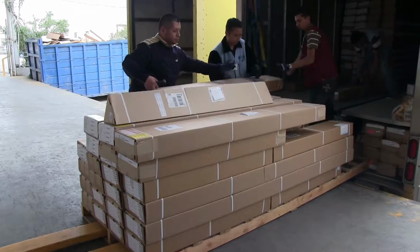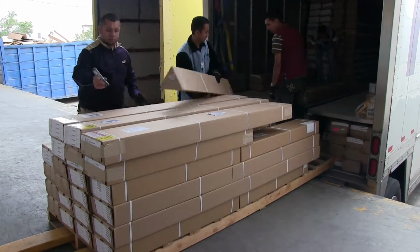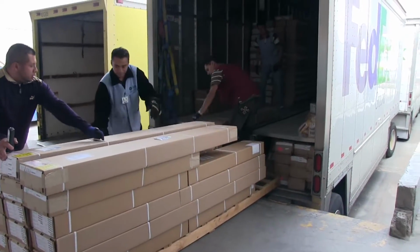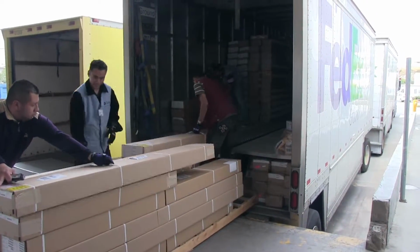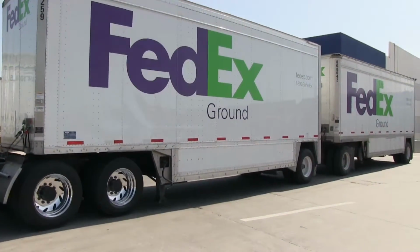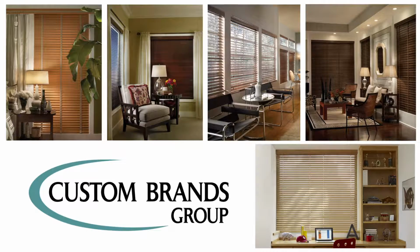Now ready for shipping, each blind is scanned at our dock by a FedEx employee, loaded onto the truck, and delivered stateside. And since the order can be tracked the moment it has been scanned onto the truck, it is easy to monitor the shipment progress. Every day, FedEx trucks transport our finished product directly to customers throughout the United States, where they are soon installed and enjoyed for years to come.